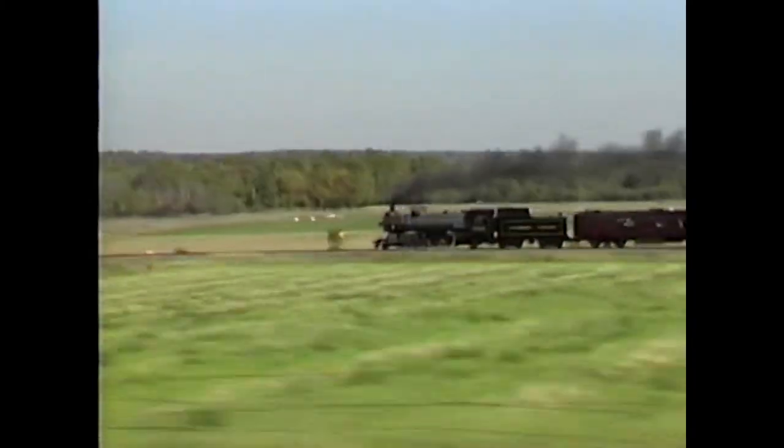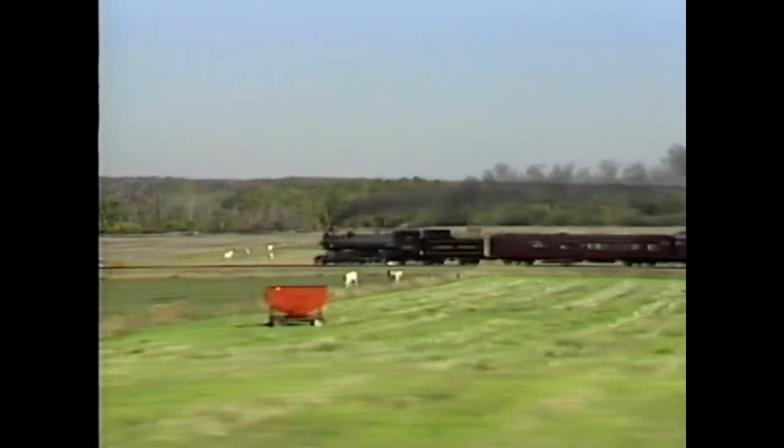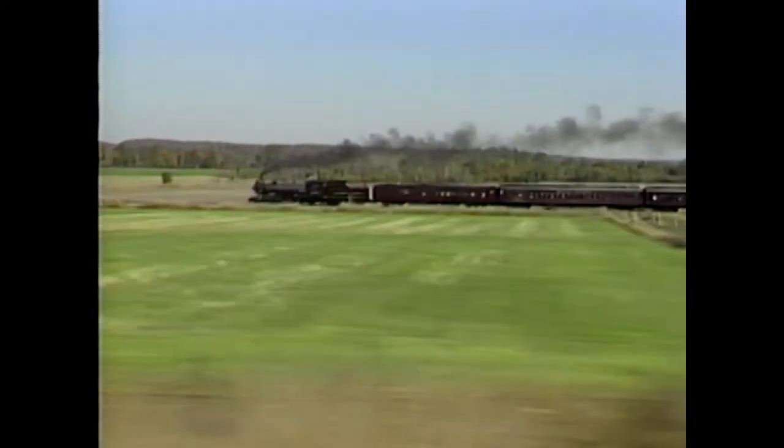Once back in Ontario, we pass through rolling countryside. Near Forrester's Falls, spectacular views of the train can be had from the roadside, and many people are out to witness 1201's passing.